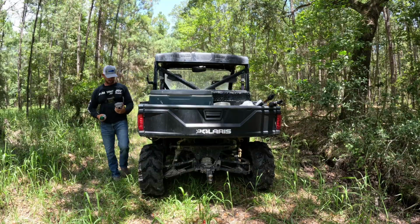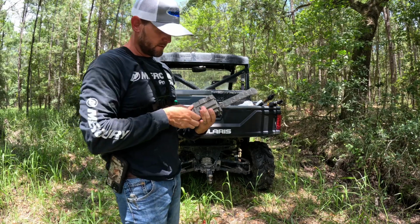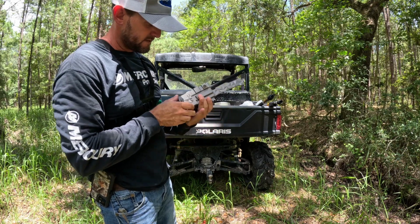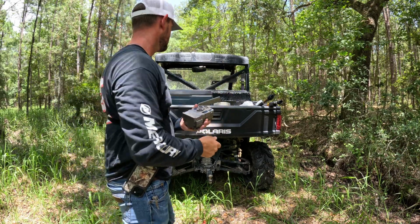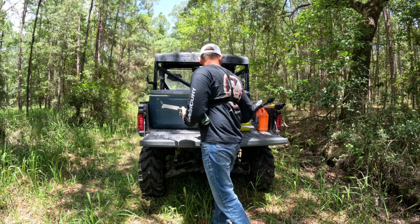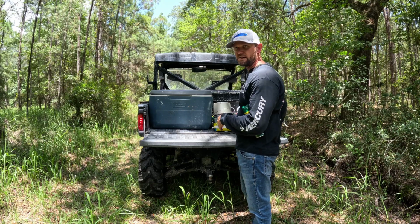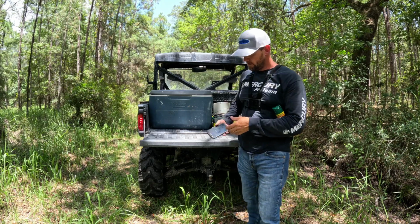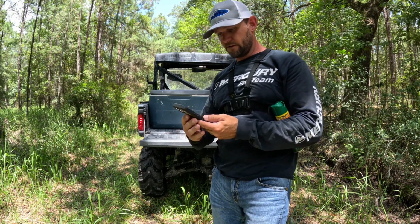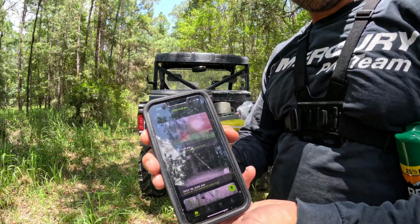If you're going to hang any kind of feeder or bucket feeder, I have the Reveal cam here. It's a great cam. This is the one that sends pictures, and you can check it with your phone. It makes it easy, because I live about an hour away. I can just go on the Reveal app, and it'll show you all the pictures.